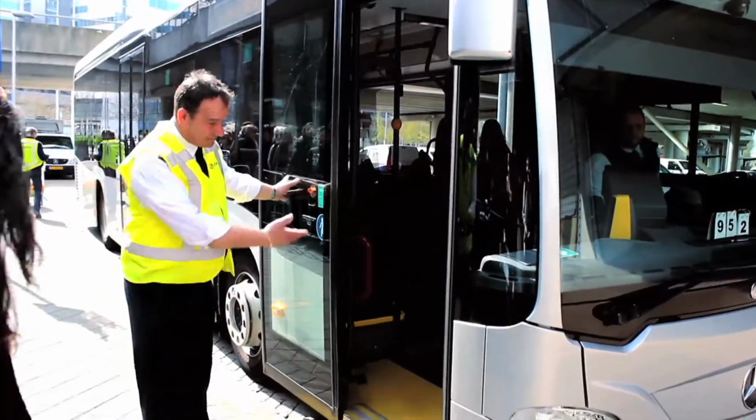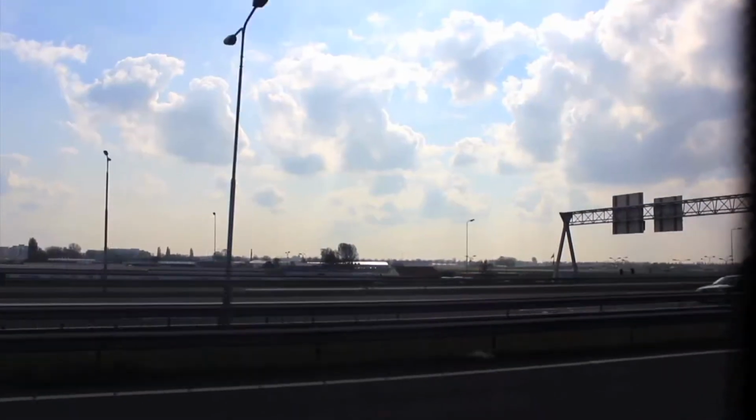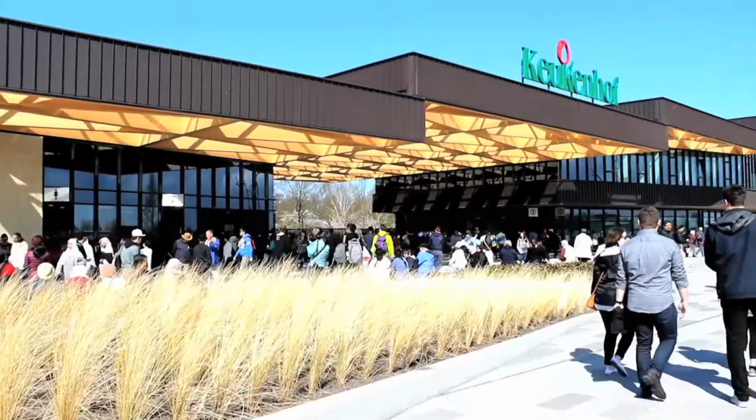The bus ride was really comfortable and even had Wi-Fi, which wasn't the best, but occasionally it worked. It was only about a 30-minute ride, so it wasn't too bad.